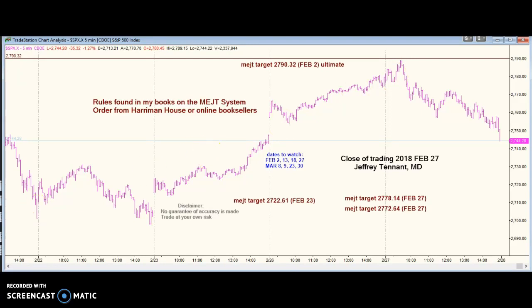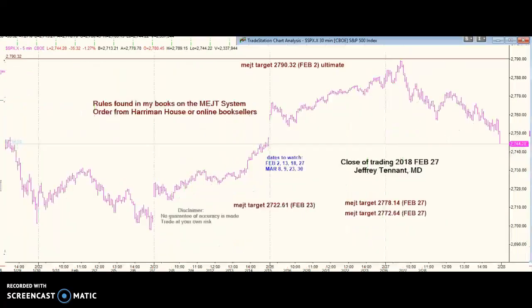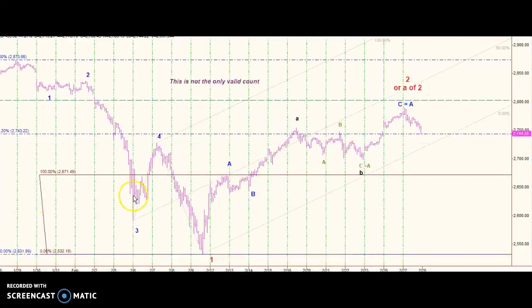How about price? We had a few prices we liked. We said we could make the case for this high working, but I'd be happier if we got to 2800, 2802. Those prices didn't work. You don't have to finagle very much.